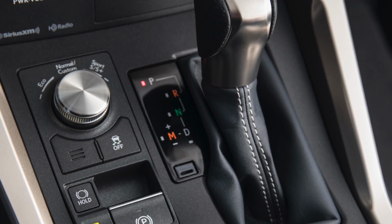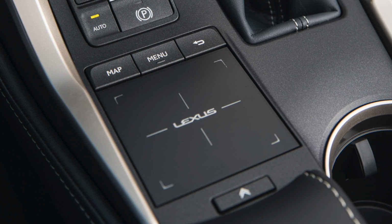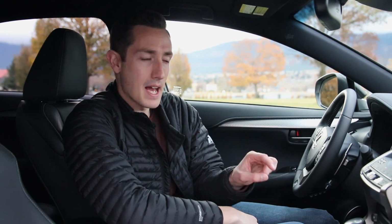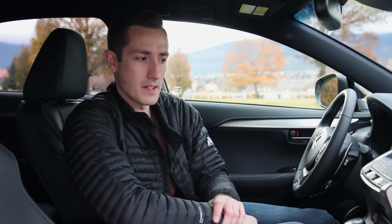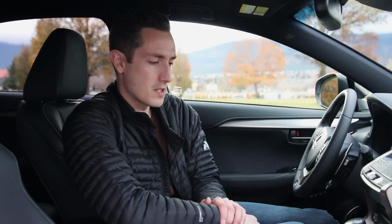Now Lexus has done something different. It is a touchpad down here in the center console, and it took a little bit of getting used to, but I have to say it certainly does the trick. It has a little bit of haptic feedback, which you can actually adjust in the settings panel. So all around a great system, and I have a feeling I'd get used to that touchpad after a week or two.